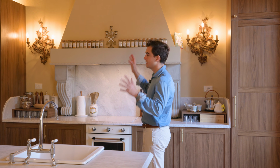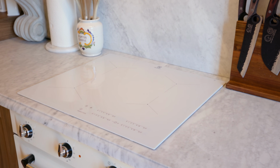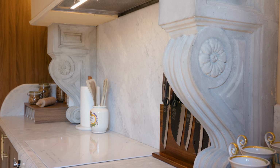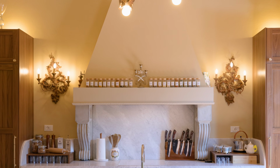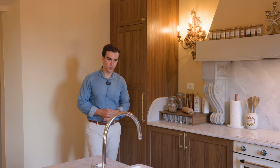At the center, symmetrical and in style with the look of the house, we have the Smeg oven and above an induction stove. Right above then there is the extractor with these details typical of Tuscan homes. Additional storage. As you can see, there are also some antique lights which are symmetrical on the two sides. It's really a beautiful space to entertain and enjoy cooking.